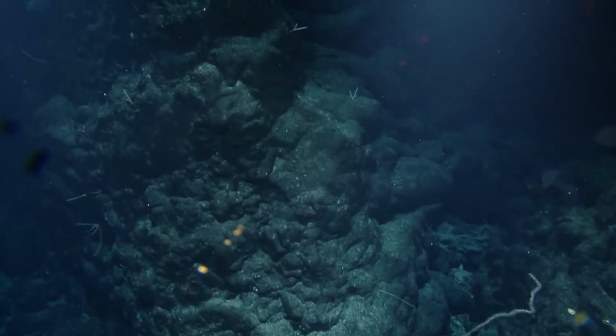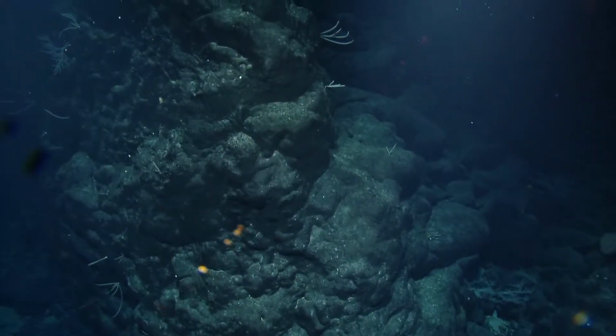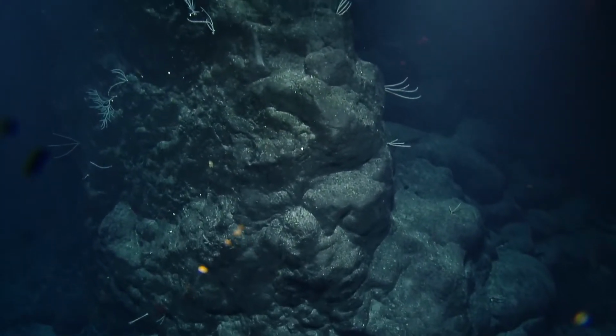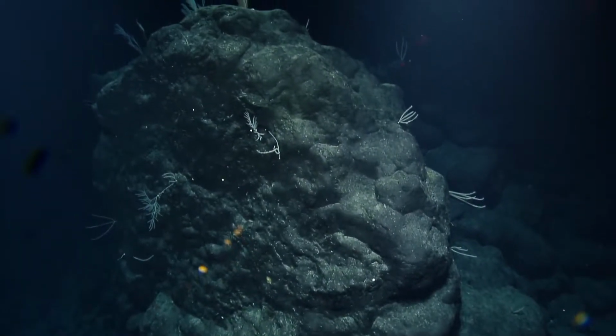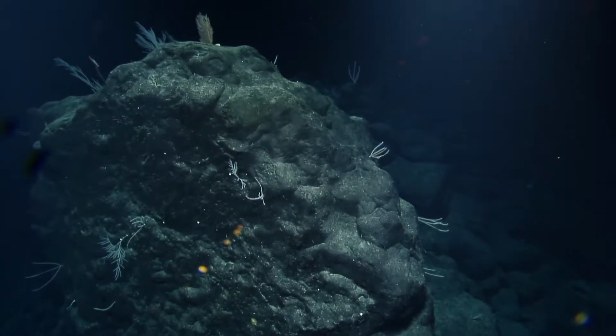Mm-hmm. Now these corals knew what they were doing settling out up here. They did. The ones down below, I don't know. Look at this spire we're coming up on. Beautiful. Wow, look at that. Big tower. Oh, amazing. Look at that.